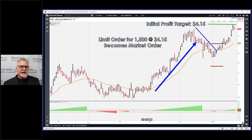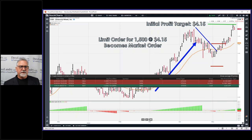Now, it was having a really hard time getting to 415. So I went ahead and I left the limit order on. And while it was on, just a quick little trick here. I don't know how it works with other brokerages, but if you do a cancel and replace, that order is still working until you actually hit send on the new order. So every now and then I'll have that up and I'll leave it up and I'll just wait to see if I get paid on that limit order.